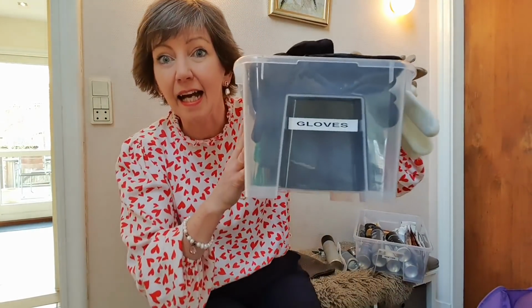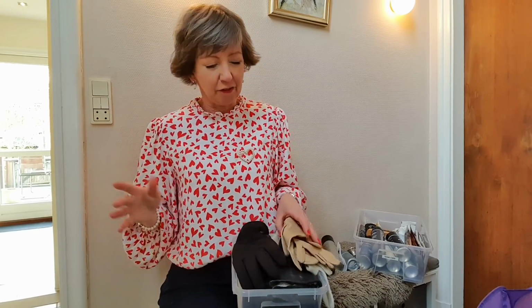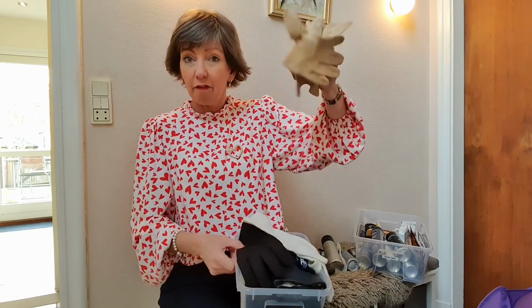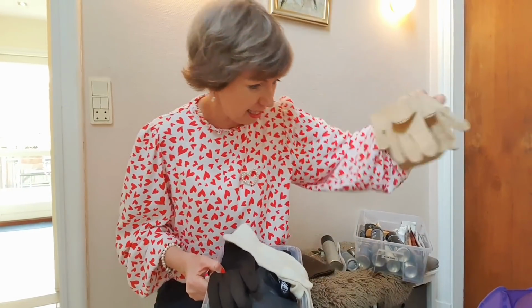I spent my 5 minutes in the hall cupboard here, you know, where we keep our coats and gloves, hats and scarves, those kind of things. It is spring here in Denmark. Spring starts 1st of March. But it's freezing in the mornings, hot in the afternoon, so we're still using our hats and gloves. I found a pair of gloves that I never wear, so those are being donated.